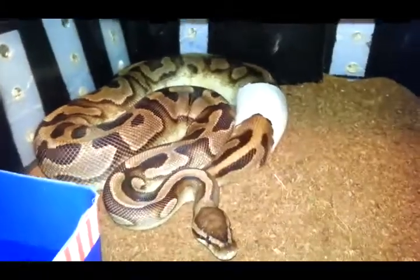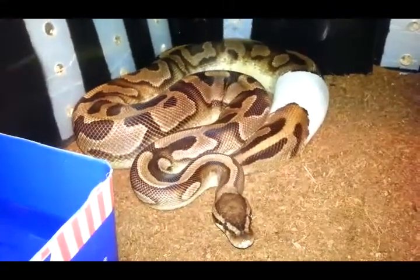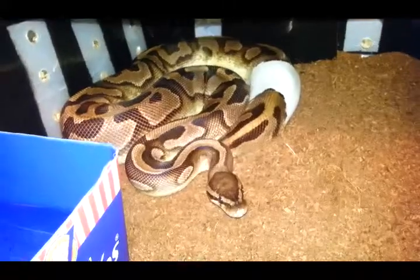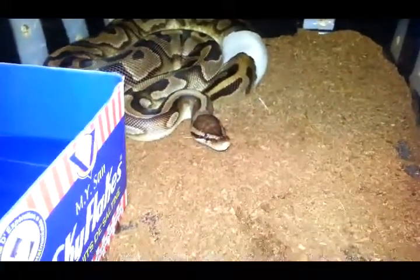Next up is a huge pied female. She's about 2,300 grams. Really low white, so she'll be breeding this year. Haven't gotten a male for her yet, or picked out a male, but we'll figure something out.